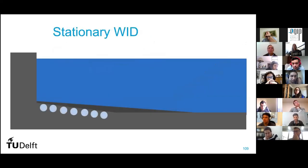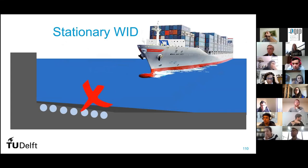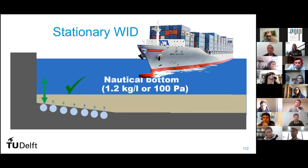And finally, there is another option that was also tested, I think, in the Groningen seaport. It's a stationary water injection dredging, when the whole pipe system is installed on the bottom. Again, when there is not enough space, not enough accessibility for incoming vessels, this pipe system is used for injecting water and fluidizing this mud layer. And as soon as the fluid mud layer is created, there is enough space for incoming vessels because they can easily adapt to this nautical bottom criteria.